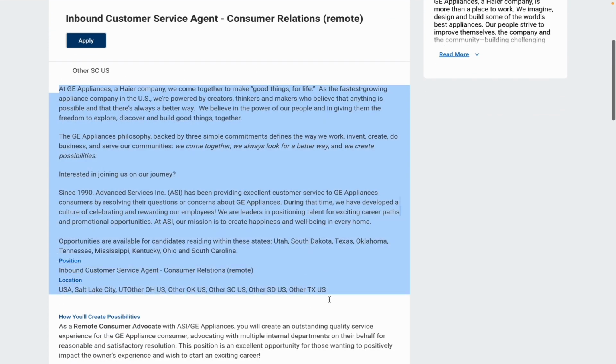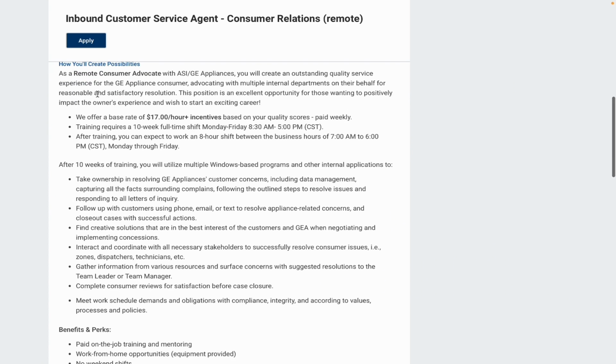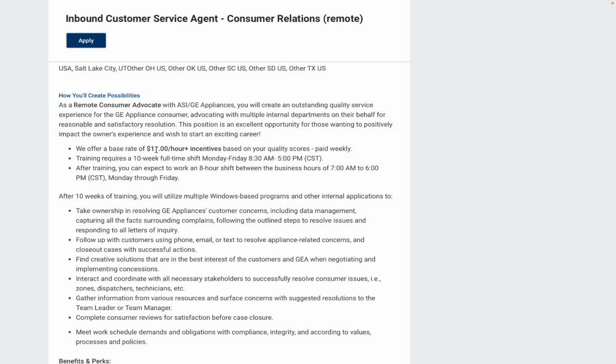Getting into a little bit about the company mission, who they are, the position, a little bit more about the position. They do say that they pay up to $17 an hour plus incentives based on the quality scores. So basically, if you're keeping a high satisfaction rate. One thing I do like about this job is that it's paid weekly.